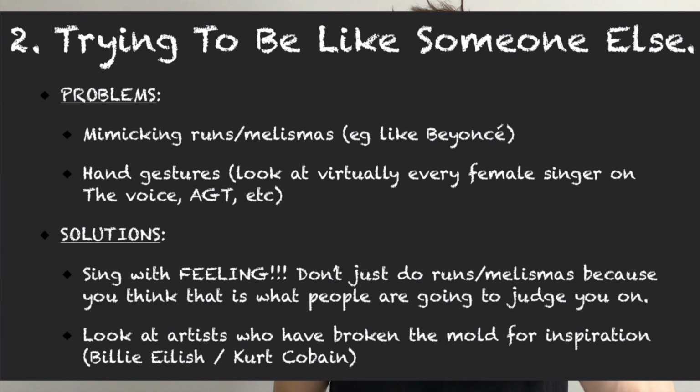Oh, and then also with that, you see the hand gestures. They're like, okay, so they're doing this with their hands. They're trying to, kind of, okay. And the solutions to these things are, number one, sing with feeling, okay?